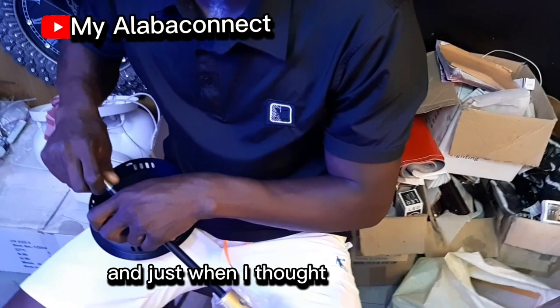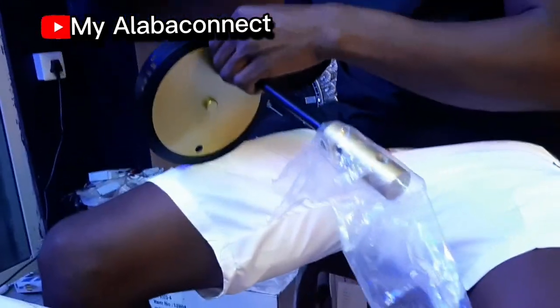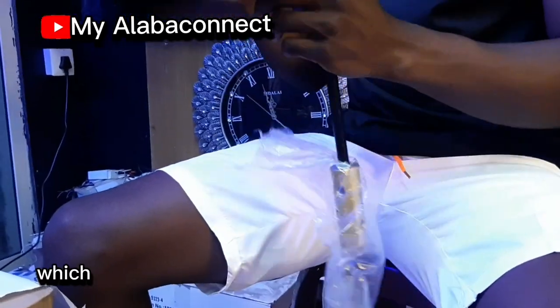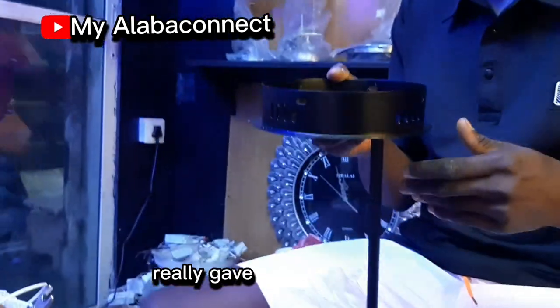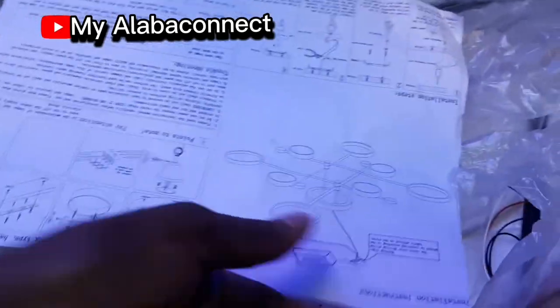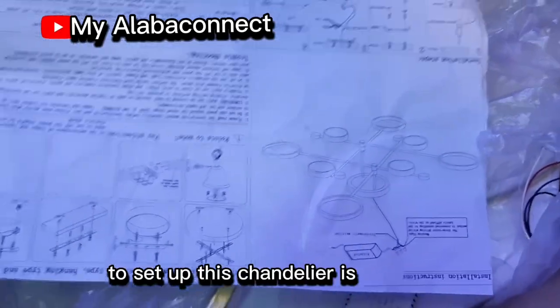And just when I thought I've seen it all, this second chandelier, which I actually bought from another shop altogether, really gave me wahala. It really gave me wahala. To set up this chandelier is a big work.